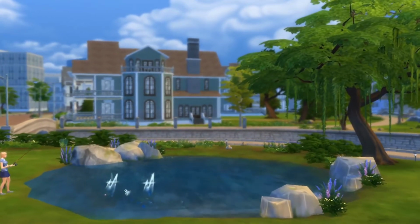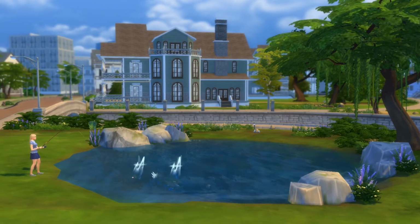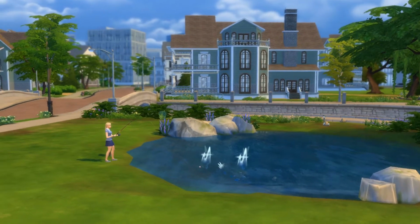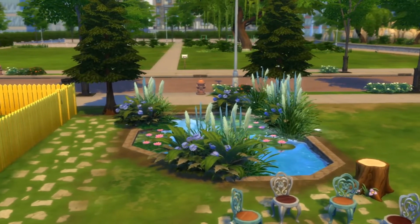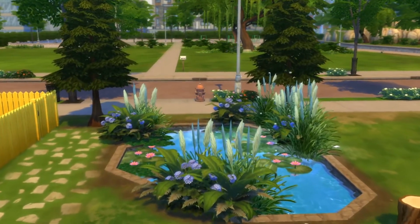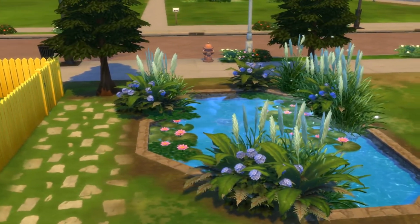All right, well, I've got it paused, but wait, this isn't part of our yard anyway. I was gonna say someone's swimming or fishing in our yard. Anyways, this is our yard. Oh boy. Yep, but this is it. This is our yard. We've got this beautiful pond, which I think came out actually pretty cute.